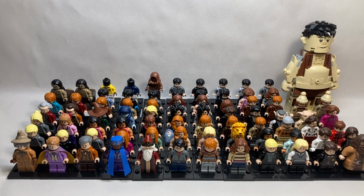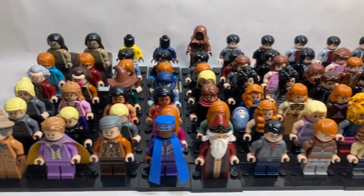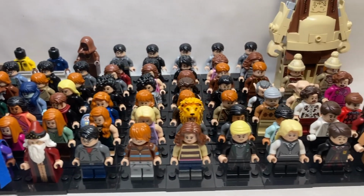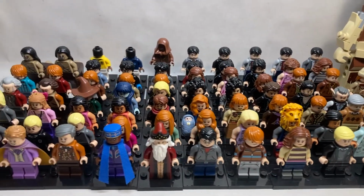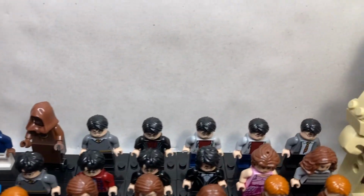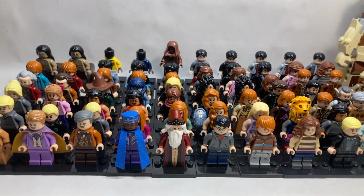I've never seen a theme with this many for a single year, especially when it's such a niche thing like Harry Potter. I know a ton of people love it, and it's a great seller, but it's really not as popular as Marvel or anything, and this is a huge number, especially when you look at all of the Harry Potter variants, almost as many as Iron Man, funnily enough. But we have some really great standouts here.